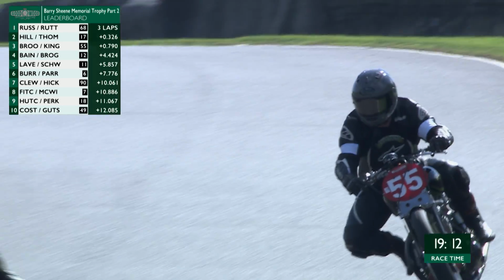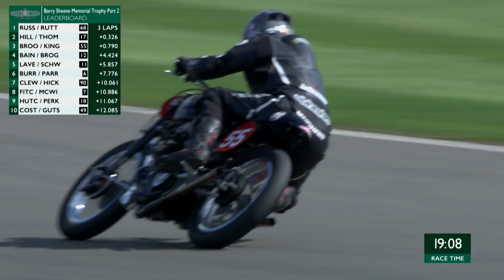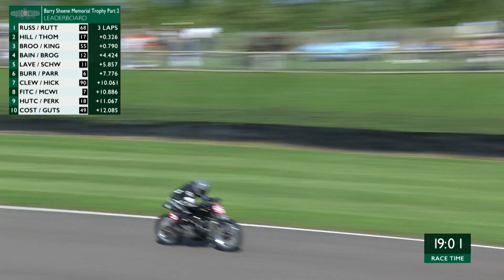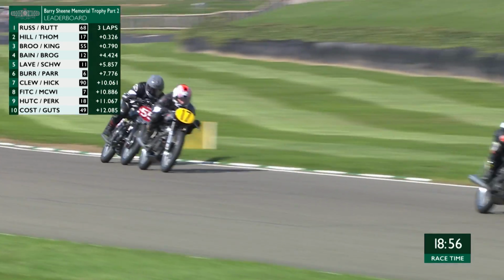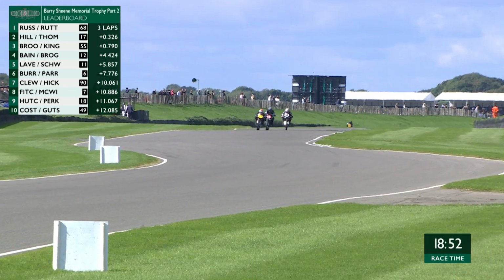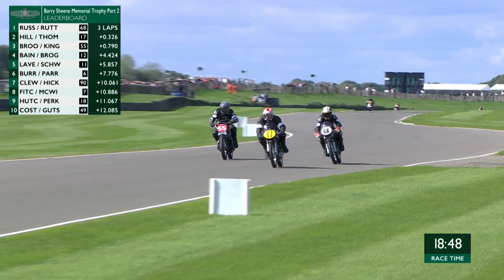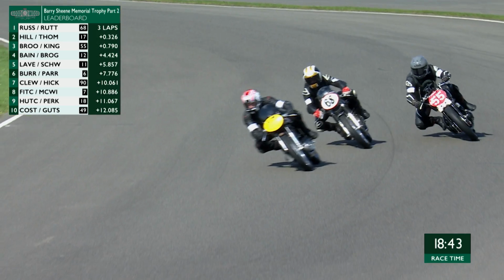The two Michaels, Russell and Rutter, have had a lot of races together here at Goodwood. They're a really successful combination, never far from the podium. They finished runners-up yesterday after a fantastic tussle for second and third. Well, let's talk about the aggregate, because we are aggregating these two races, yesterday's part 1 and this one, part 2, the best aggregate time, and Hillier and Thomas as a pairing have a 13-second lead coming into this race.